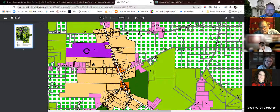So the only use currently in the draft without site plan review is residential. And then accessory uses that don't require site plan review are accessory to the residential use. So if you have a residential use, then you can also have bed and breakfast, childcare, adult care, home occupations, or professional offices for no more than five non-residents.